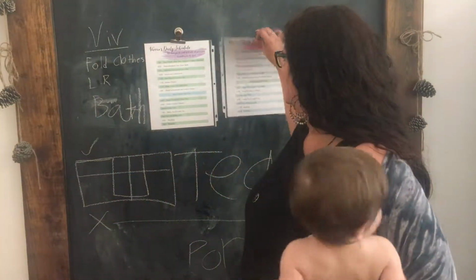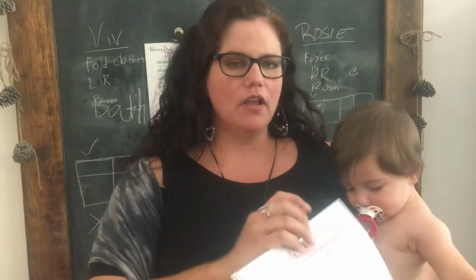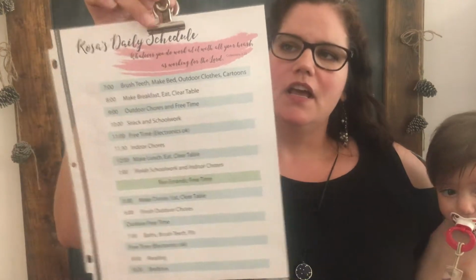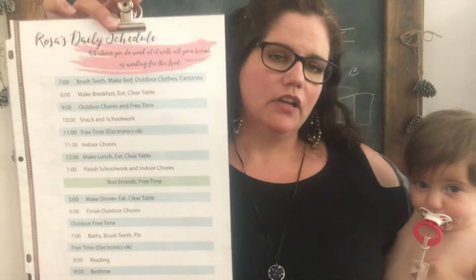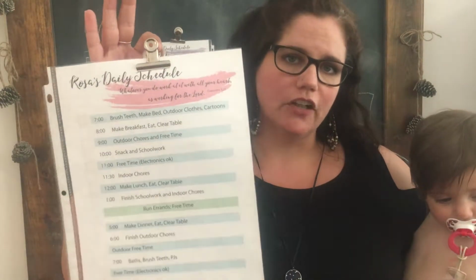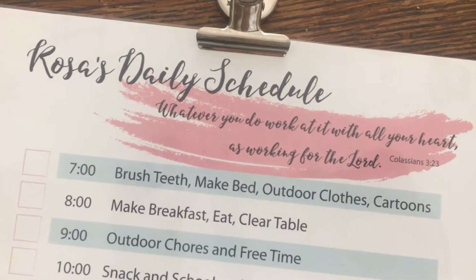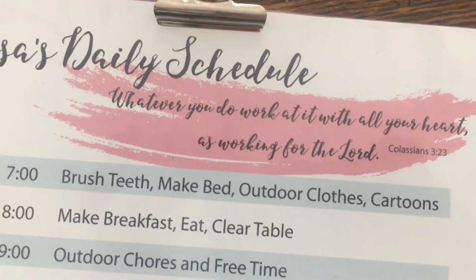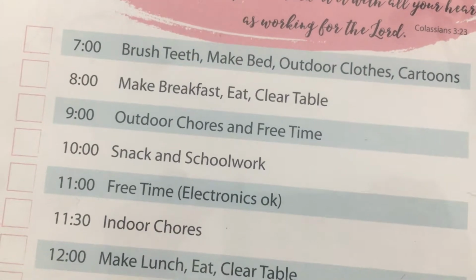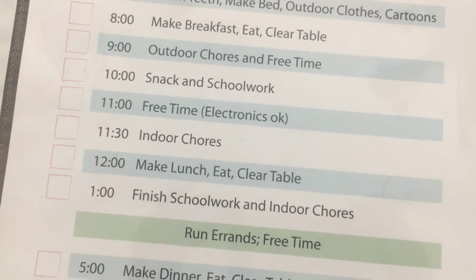I'll show you the schedule. As soon as we were done, I went to the computer, and on my Illustrator program, I made this schedule. Now, there is a free download below for a blank schedule with 4 different color schemes for you. At the very top, there's a Bible verse. It says, whatever you do, work at it with all of your heart, as in working for the Lord. Sometimes we need a little reminder about why we should take pride in the work that we do each day.